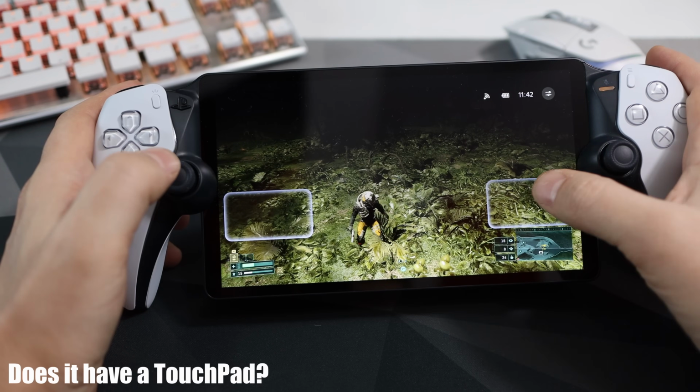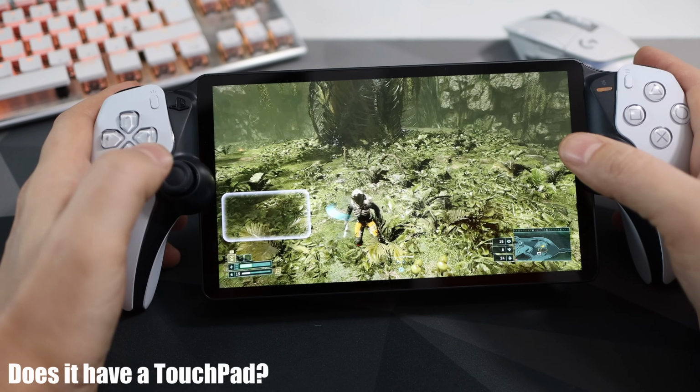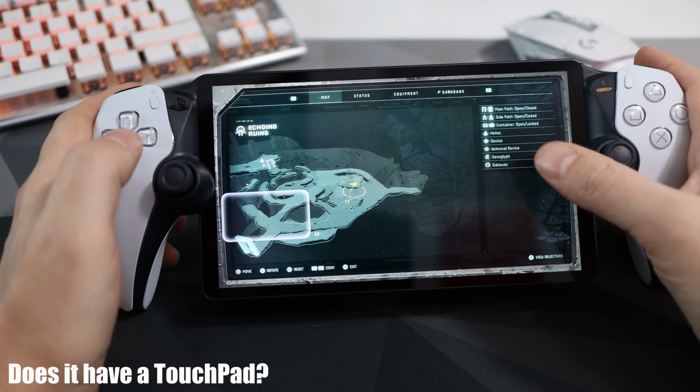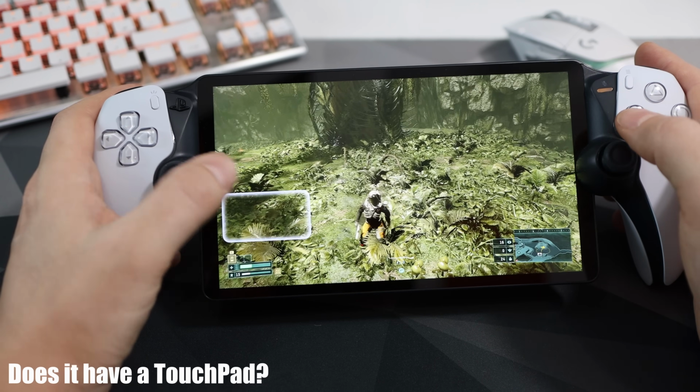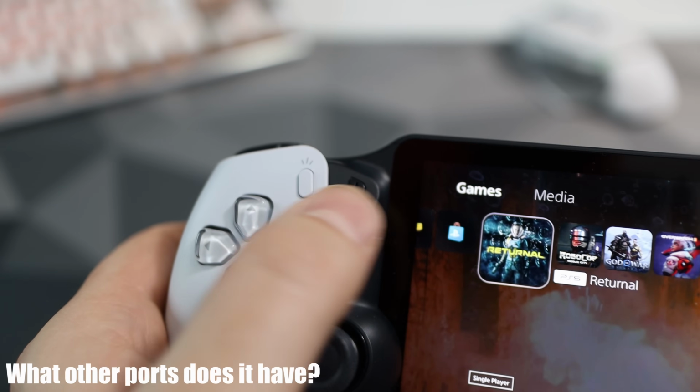Does it have a trackpad? Yes, but this is incorporated into the touch screen with two smaller touchpads either side of the screen that get activated by touching the screen. Then just double tap it on the appropriate part. There is no physical touchpad. What other buttons and ports does it have?